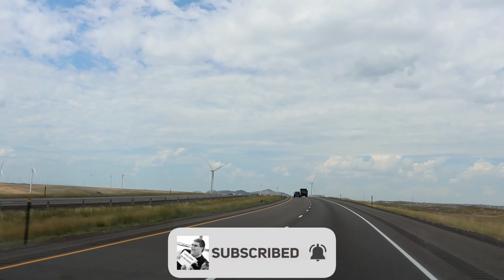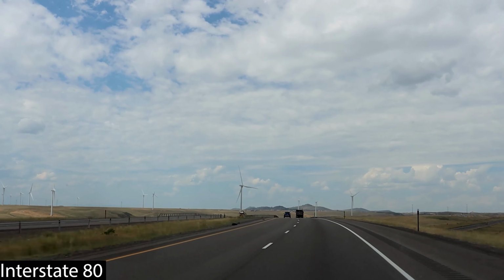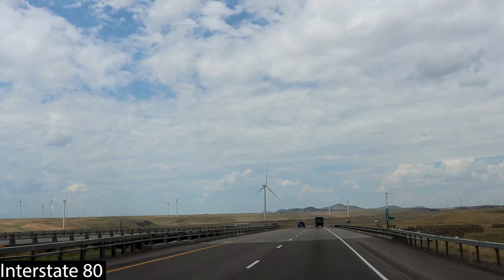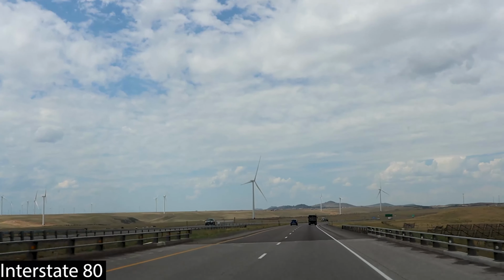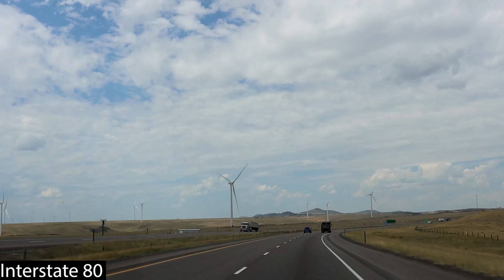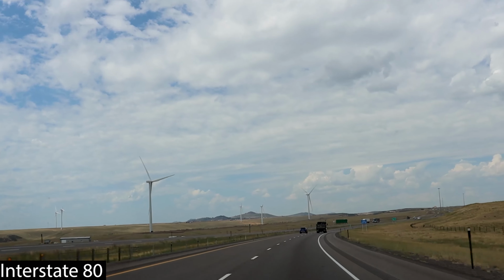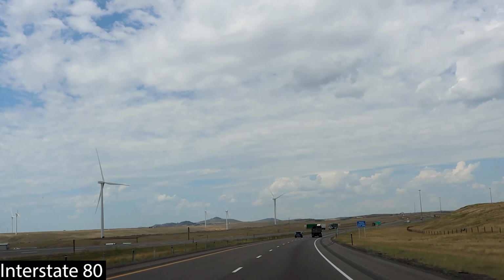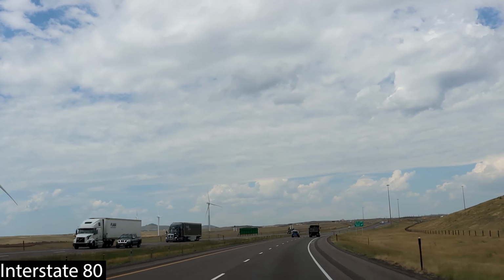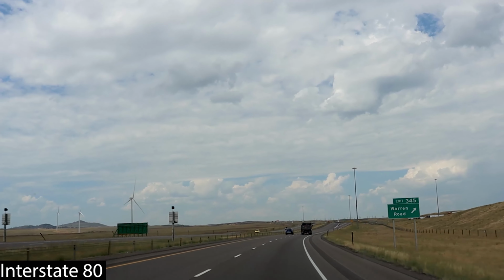Okay, so we are on I-80 now, passing through the land of wind turbines. The area that we're going through is called Sherman Pass. It is where the Union Pacific decided to run the Transcontinental Railroad. The line has changed a little bit in the time since Transcontinental was put in. They found a slightly different route. Instead of being one track, it's now 3.